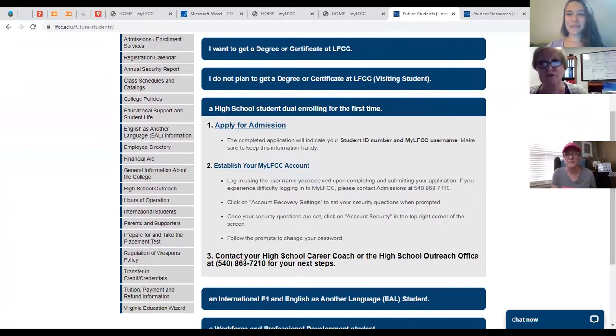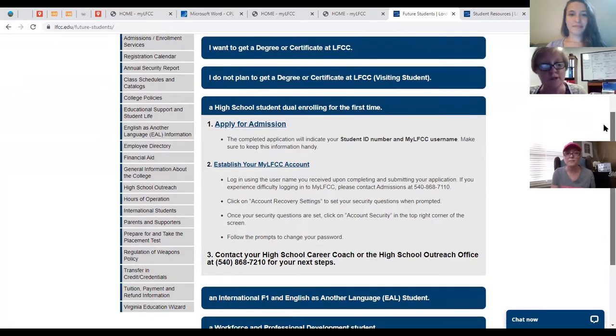Okay, so you know you're going to apply for admission to the college. We talked about that. You're going to have a username and a student ID. You do want to establish that account. It'll give you a password, but that password expires very quickly. So you need to use that to log in and set up those security questions and set up your permanent password. And then if you're in the high school, you want to speak to your career coach or your director of counseling. They can tell you the next steps. If you're homeschooled or if you're in a private school where there isn't a career coach, you're certainly welcome to contact one of us here at Lord Fairfax, and we'll be happy to help you with your questions and to help you get enrolled.